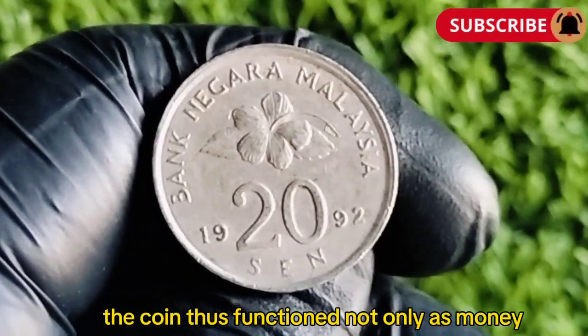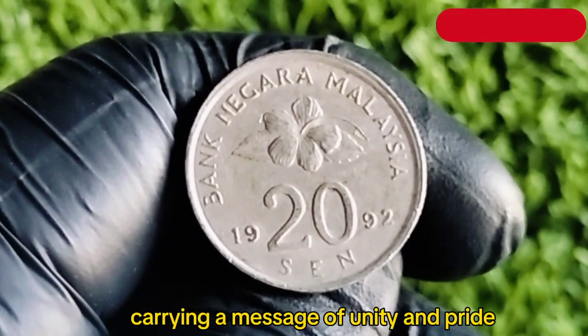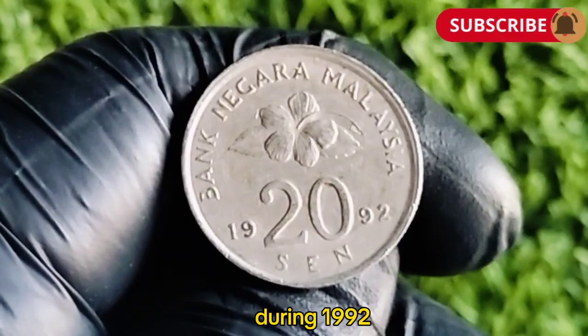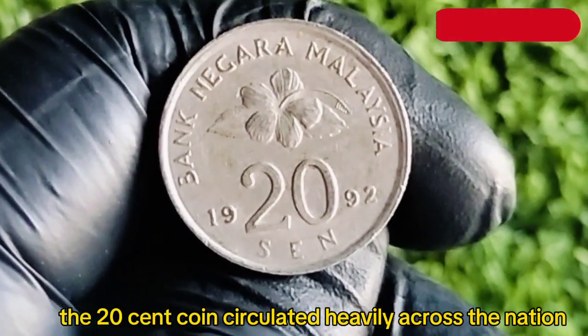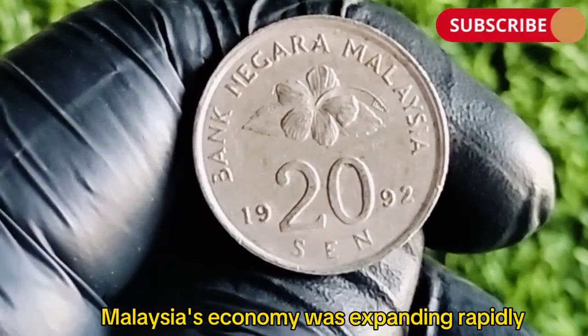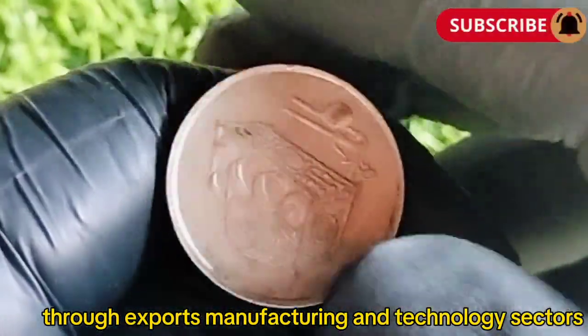The coin thus functioned not only as money but as a miniature work of art carrying a message of unity and pride. During 1992, the 20 sen coin circulated heavily across the nation. Malaysia's economy was expanding rapidly through exports, manufacturing, and technology sectors.